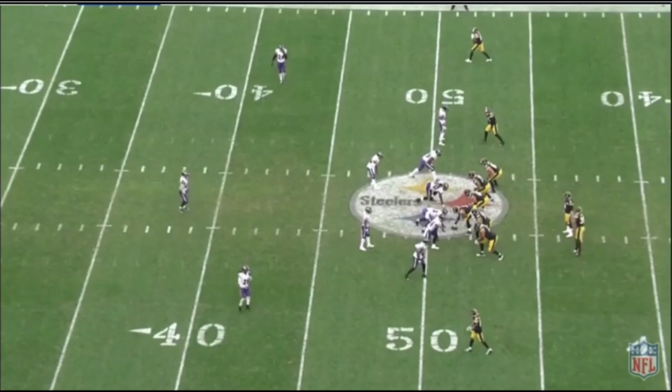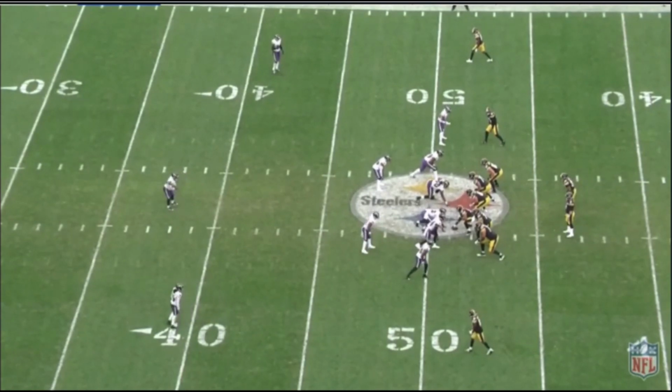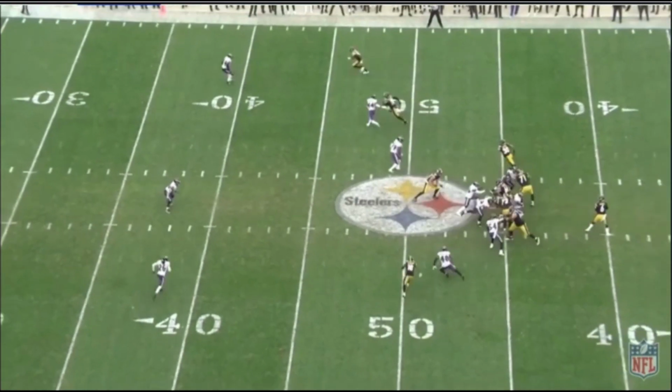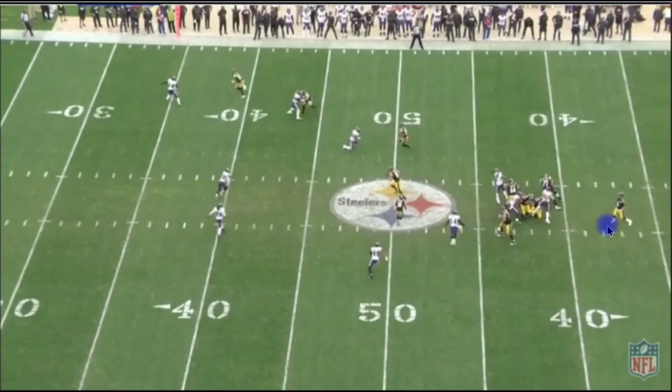Now, this is a 3rd and 17. There are no 3rd and 17 plays in the NFL. One thing that he could have done here, and I'll show you as the play develops, he could go for the one-on-one coverage at the top. One thing I don't really like about this play is how far he's dropping back. I kind of get it. He's got a guy coming, and none of the wide receivers have turned yet.